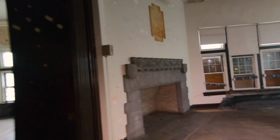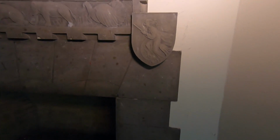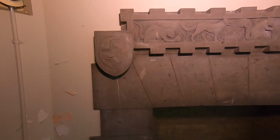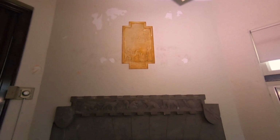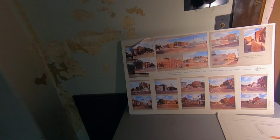This room is nice. Look at this fireplace. For all of the viewers of this channel that always want more footage of the fireplace, you got it. Animals they got. Even a witch and a moon. So it does look like they had plans for this place.